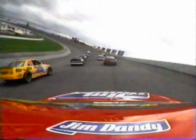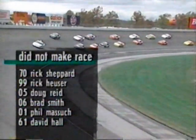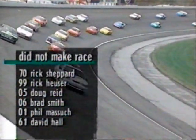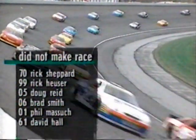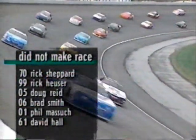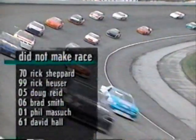And among those drivers failing to qualify was a lot of cars. Good field here. Doug Reed will actually have a car in the field. He loaned his car to Kevin Ray. In fact, at the first caution flag, Doug Reed will get in that car of Kevin Ray's and drive it. There's Brad Smith, David Hall, some of the others who didn't make it, Rick Hauser and Rick Shepard.